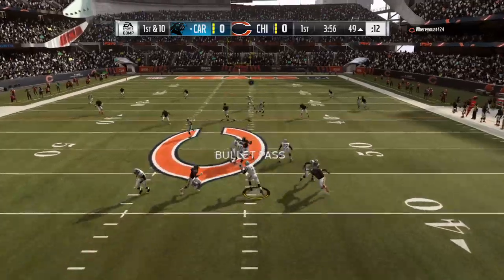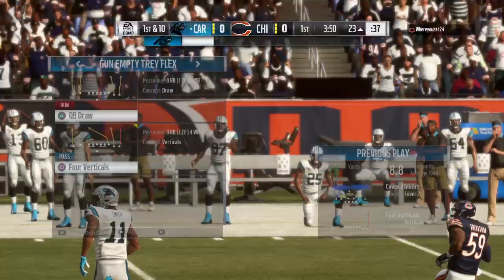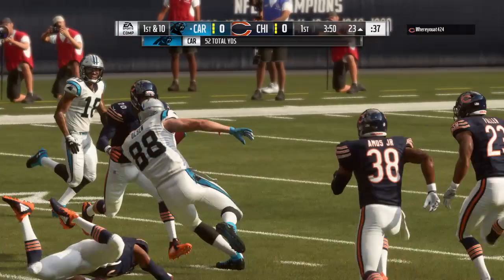Finds a man on the crossing route. And he goes down, but not before getting this inside the 25. A good pickup there, 26 yards.